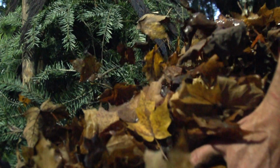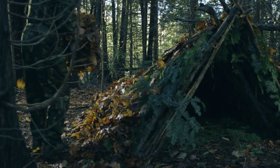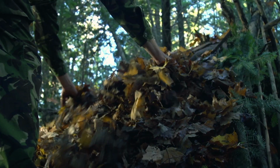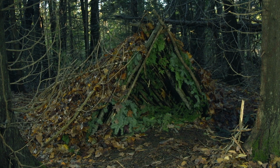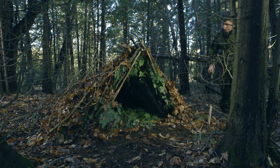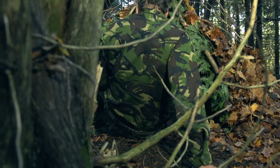For a soldier stuck behind enemy lines, survival also means avoiding discovery and capture. So the shelter is draped in natural camouflage made of fallen leaves. It might not be the best night of sleep he's ever going to get, but the survival shelter means the soldier can stay warm, dry, and alive until help arrives.